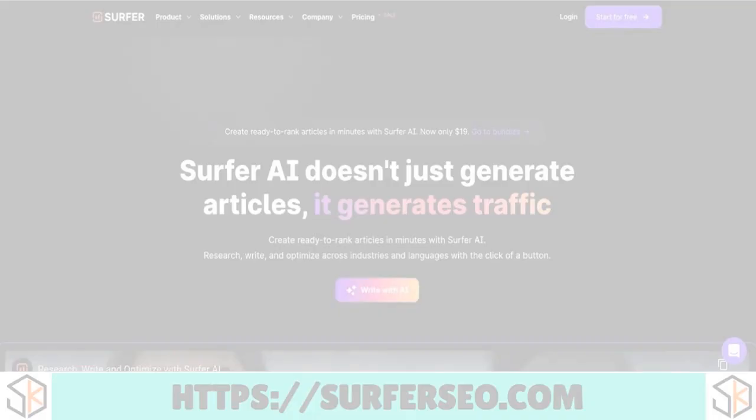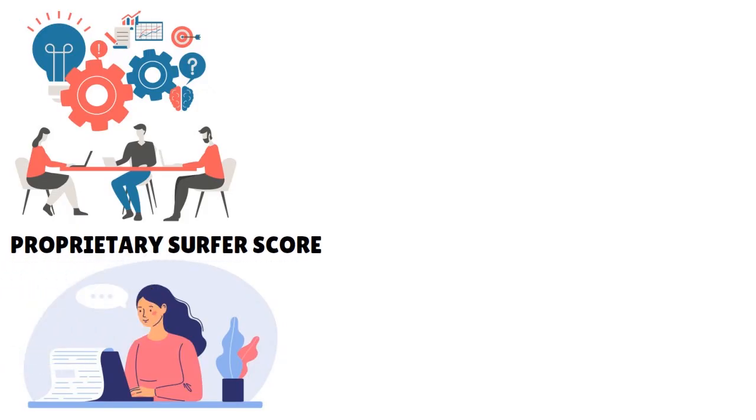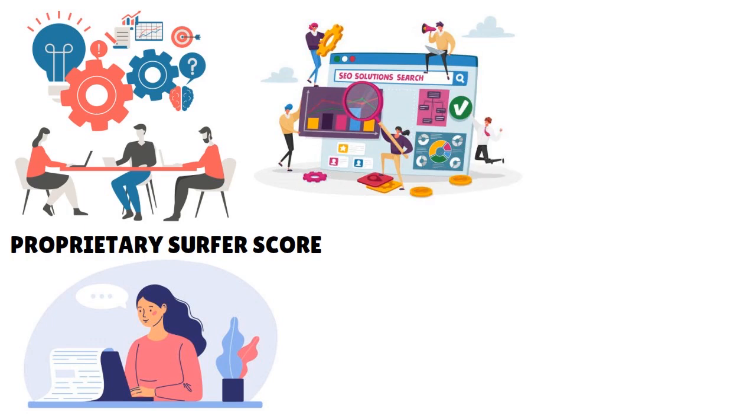Next, you have Surfer, another wonderful tool. Let me tell you why. Surfer SEO uses NLP, natural language processing, to make content optimization recommendations. The company was launched in 2017, making it one of the longest running companies in the market when it comes to SEO. I mean, SEO through AI, by the way. The company uses a proprietary Surfer score to evaluate your content and provide a roadmap to really optimize the content. That really helps you in terms of beefing up your SEO.